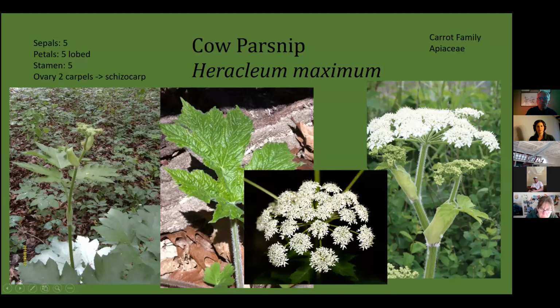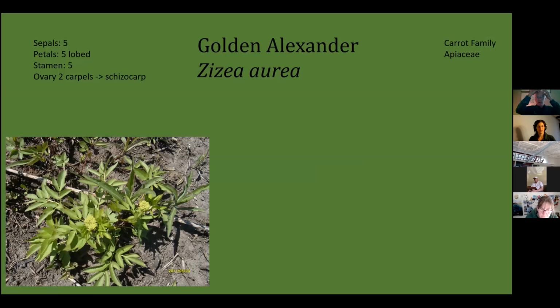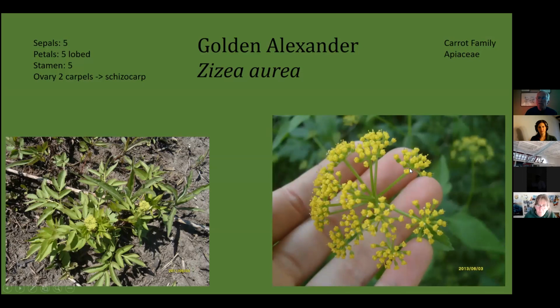Here's another member of the Umbelliferae, a golden Alexander, which is a sort of savanna to prairie plant, very common, often easily reestablished in our savannas and prairies. It has that nice compound umbel again. Here you can see the individual flower, the stalks joining together, and then that's on a stalk joined together at a central point, the compound umbel. And then we have the leaves that are compound, and look at the pointed, they have long pointed leaflets.